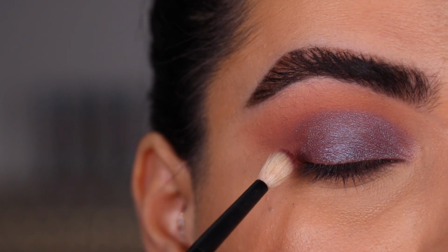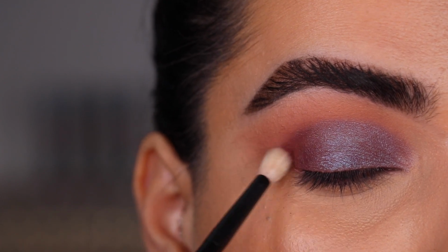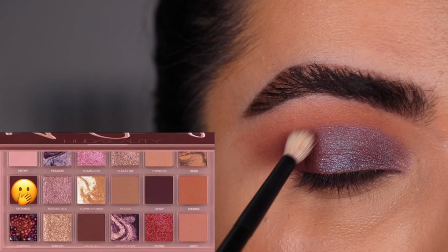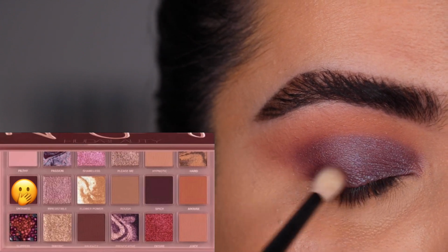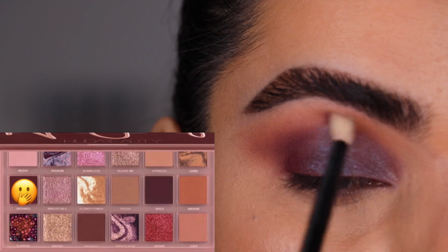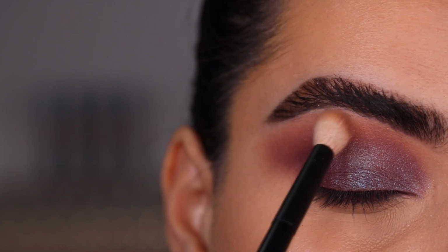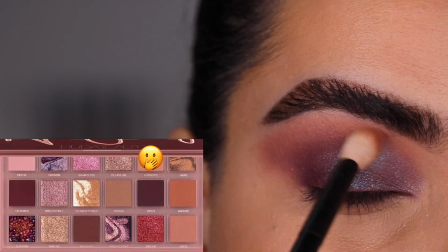We need to darken things up a little more, so I have my number 14 brush and the color Untamed, and I'm going to start blending Untamed around it, starting with the outer corner. And I'm also going to blend it around the crease of my eye. Big number 15 brush and more Hypnotic just to blend things out.